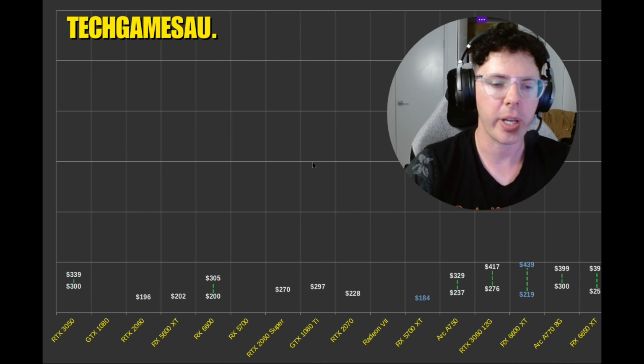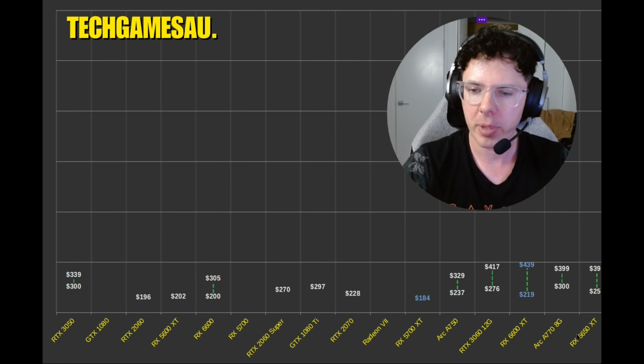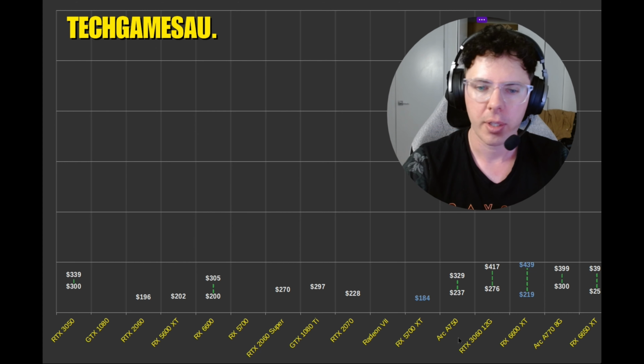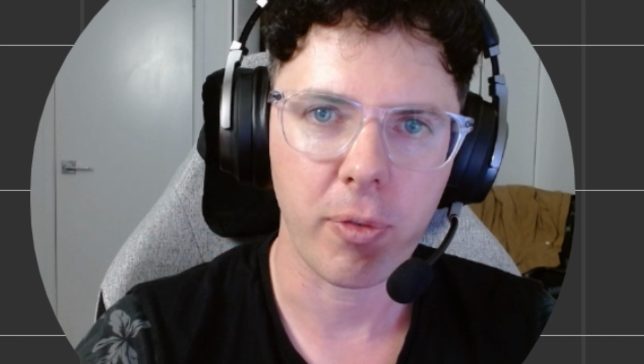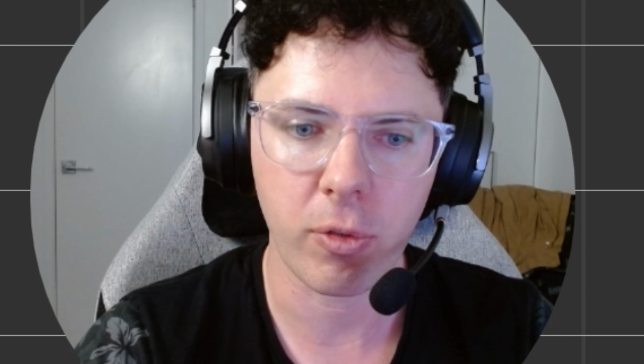So here are the results. We have every graphics card lined up in their appropriate column along the bottom. As we go across, we're getting into more and more powerful graphics cards. The least powerful graphics card is on the very far left, and more powerful than that is the 1080, more powerful than that is the 1060, and so on. This is based on raster performance at 1440p, so it doesn't take into account DLSS or ray tracing performance. It's just based purely on raster.